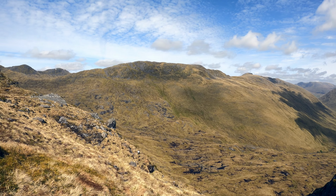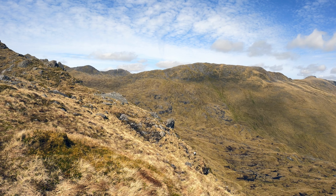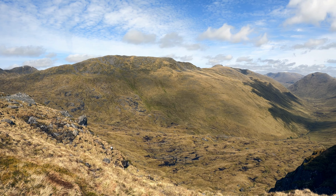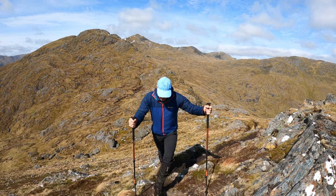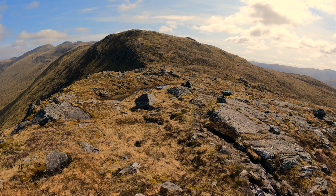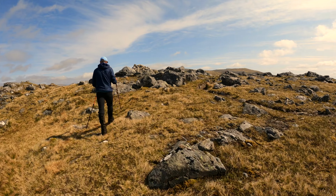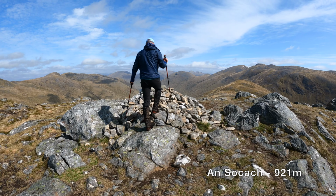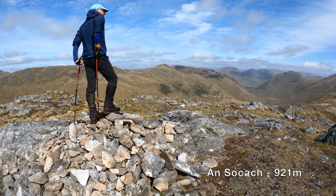There's a vast area. So our highest Munro is to the left here, in the background, and the shoulder running out is the outlier that we're going to go out to. That's the last rise to the first summit. That's our first Munro. Four hours, we're on the go. We're just over 14 kilometres.